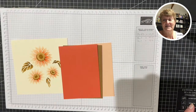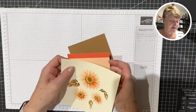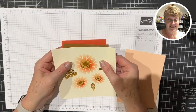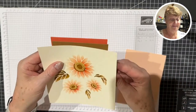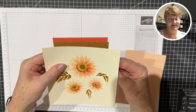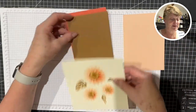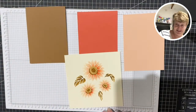Last two is very autumnal. Now you'll have to tell me which combination they were. Was it that one? Or was it that one with that? Which was the last one, Angela? You're going to have to tell me. I'll put them like that and tell me which way round they were, because I can't rewind until I finish.